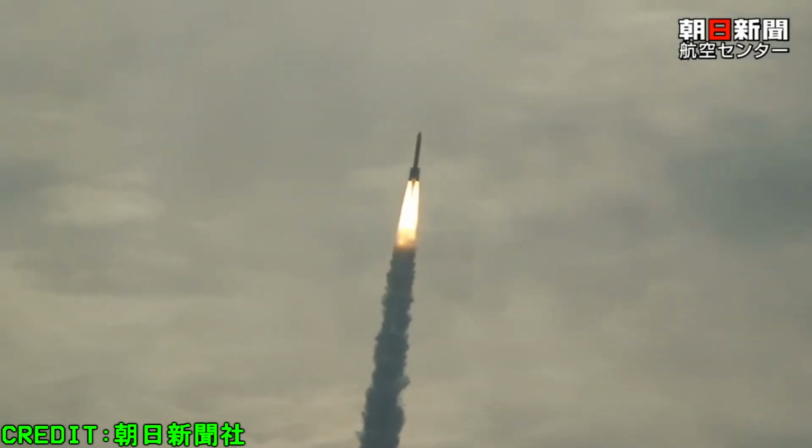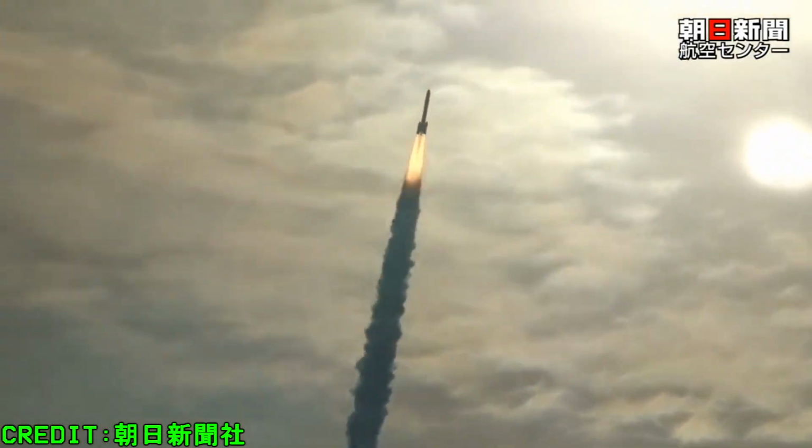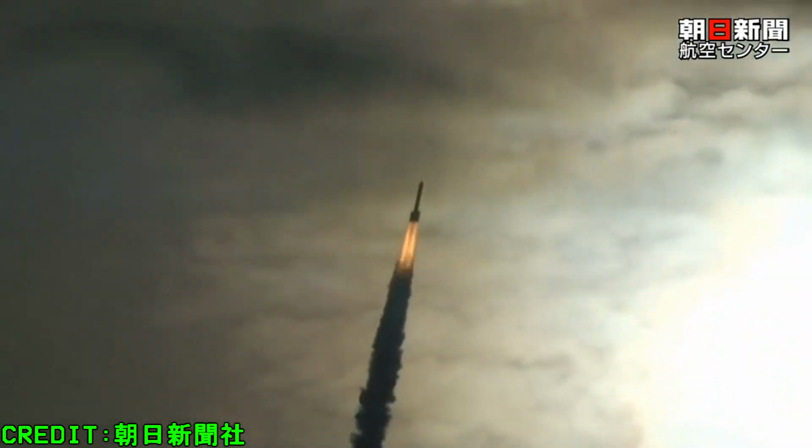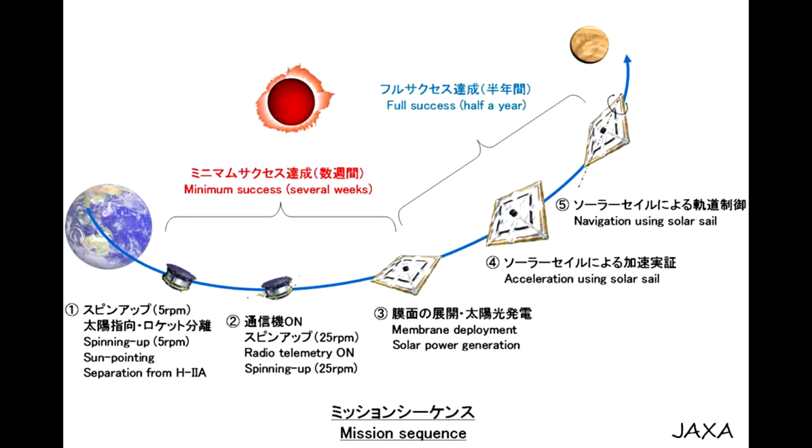However, there was another JAXA payload along for the ride. The secondary payload was called Icarus, or the Interplanetary Kite Craft Accelerated by Radiation of the Sun. Icarus would become the first solar sailor to use the sun's energy as its main propulsion. It would demonstrate this on its way to Venus in tandem with Akatsuki.